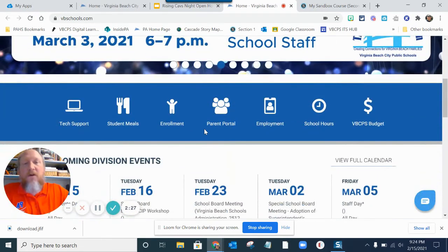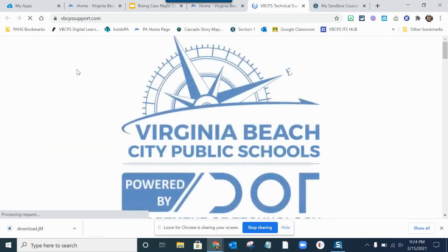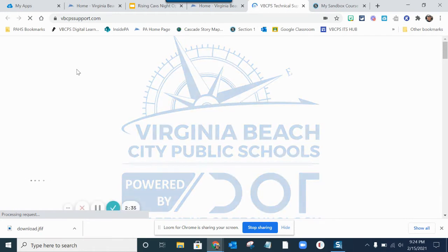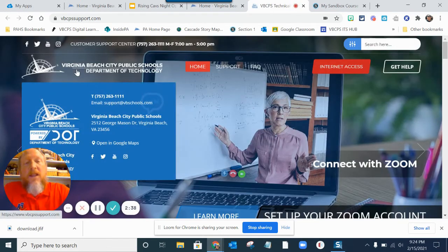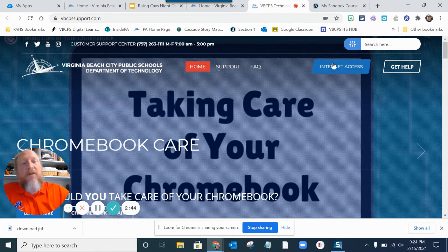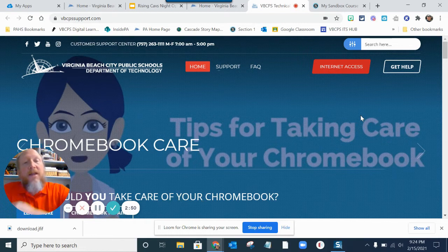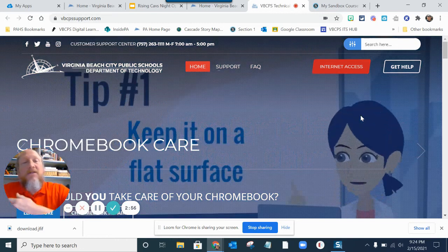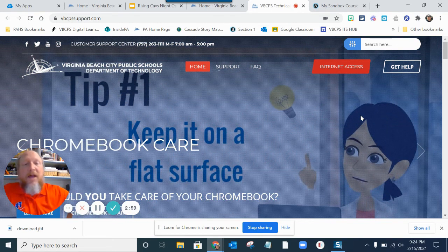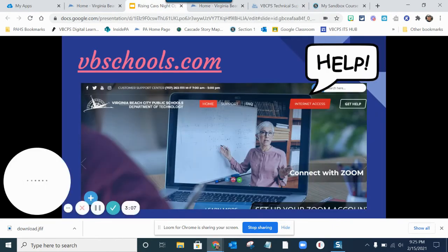Also, if you scroll down on the VB Schools website, there's an icon right here that says Tech Support. This takes you to the Department of Technology's excellent technology support page, and it just has a lot of things there that can help you. A search feature. There is a prominent red button right here that says Internet Access. If you have trouble getting internet in your home, you can contact them and they can try and help you get a hotspot or something that you need to get internet access. So that is an excellent source of help right there as well. And we'll look at that again here in just a minute.